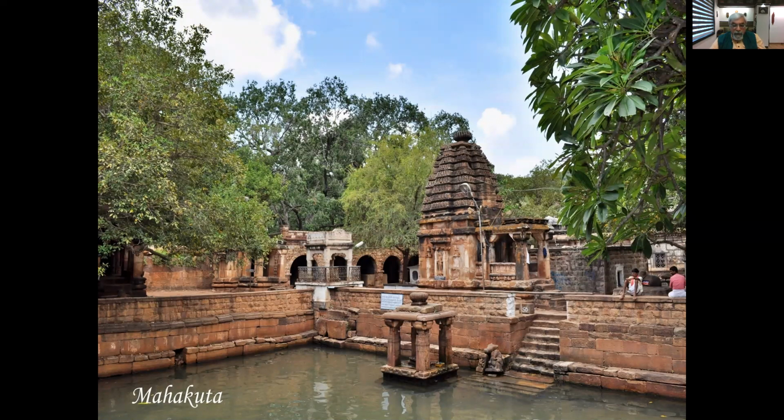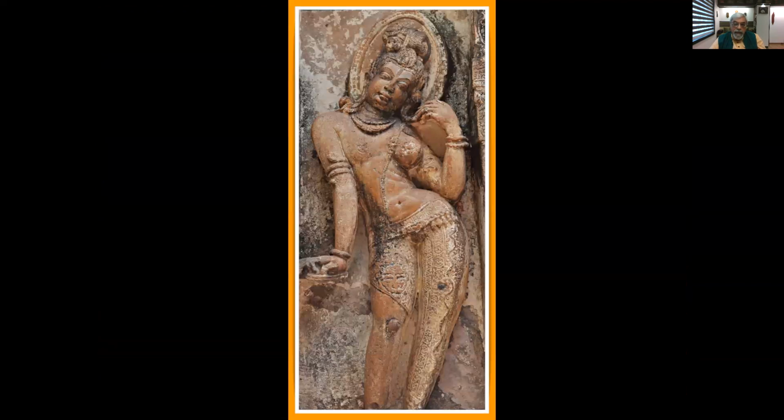People who visit Badami, Aihole, and Pattadakkal often miss Mahakuta. Mahakuta is perhaps one of the oldest living temples still in worship in India. I would urge you to visit this place just for one reason. Visit this place to have a glimpse of this beautiful depiction of Ardhanarishwara. Ardhanarishwara has never been depicted in such graceful form ever in Indian architecture. So while you're visiting Badami or Aihole or Pattadakkal, take a small detour and visit this wonderful place, Mahakuta, and have a glimpse of Ardhanarishwara.